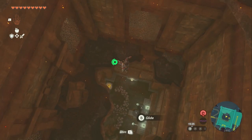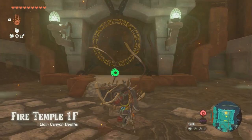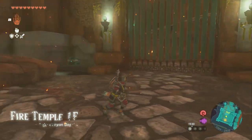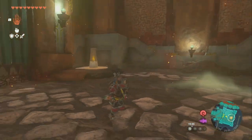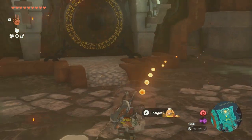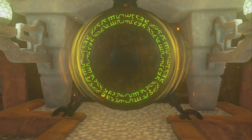Now, this is the area we just unlocked by blowing up that boulder. We're going to fall all the way down and glide so we don't die to fall damage. And then we're going to wait for Yunobo to appear in here with us. There he is. Grab him. And then launch him into the gong. That is the fifth gong.